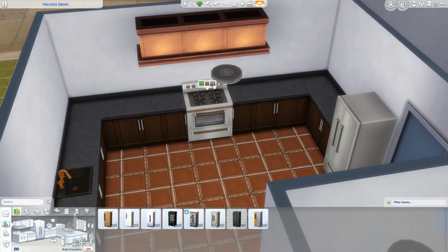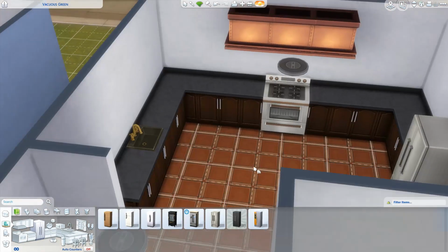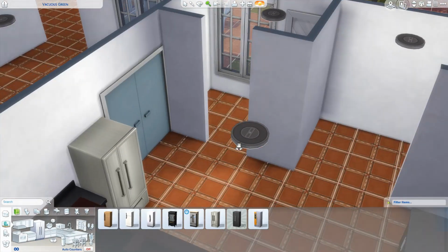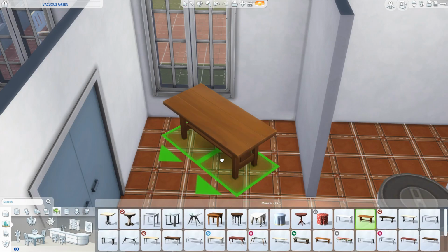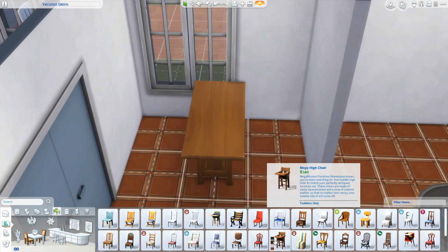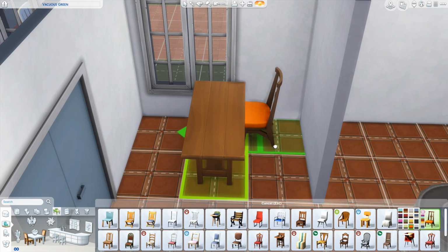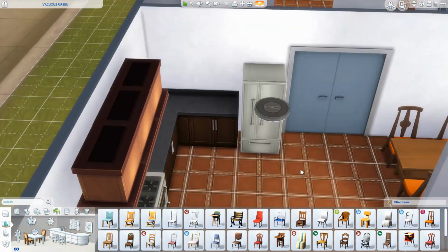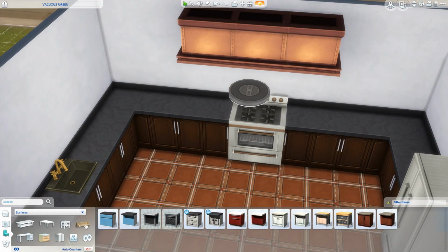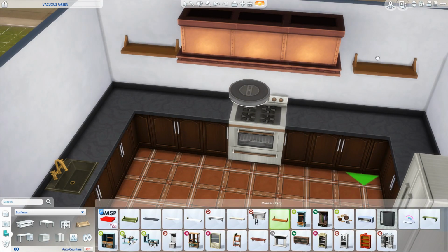Speaking of build, here we are. We've finally gotten into the interior. We are doing Marilyn's iconic kitchen area. She had this beautiful hacienda style blue tiling everywhere. This was a little breakfast nook that technically had booths. It was a booth seating area, but I loved these orange chairs, so I decided to go with those.